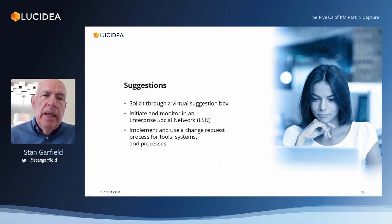tool. And a way that I found helpful is if you have an enterprise social network, such as a Yammer or a Chatter or a Jive. These are kinds of tools that, if you use them wisely, can be used for more than just having people talk to one another. You can actually have a mode where they're going to provide suggestions to you through that enterprise social network, and you can respond back to them there to let them know that you've heard their suggestion and what you plan to do about it.